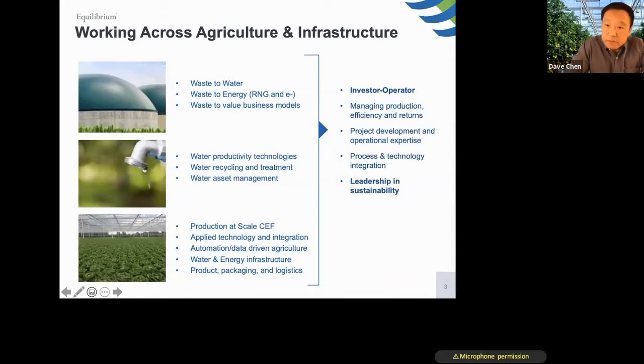Before I kick into the main topic that Kate introduced, I want to just introduce Equilibrium so you have a sense of the calibration. We're focused on working primarily in agriculture and what I would call agricultural distributed infrastructure. So our portfolios that we manage are made up of things like wastewater, waste energy. We're one of the leaders in producing renewable natural gas and electricity from farm and food waste. We focus on water productivity technologies, water recycling, water treatment, water asset management.